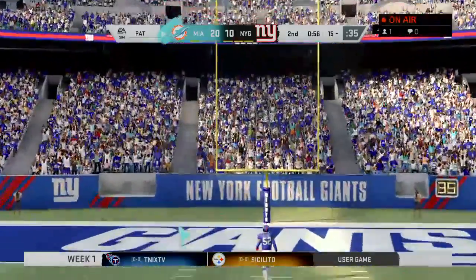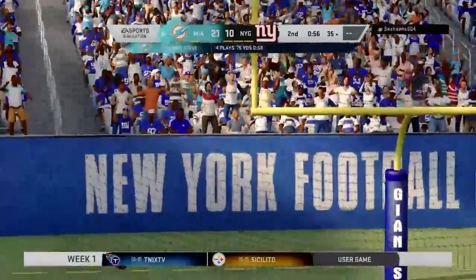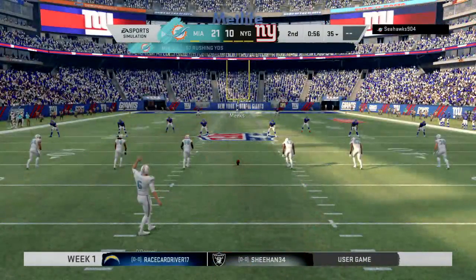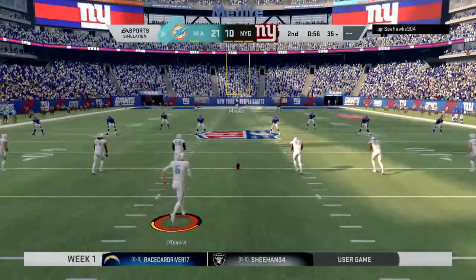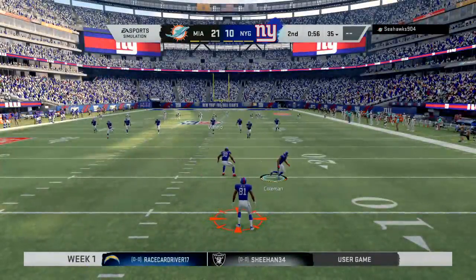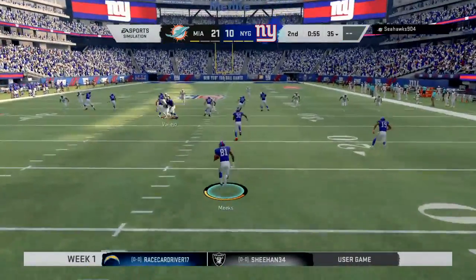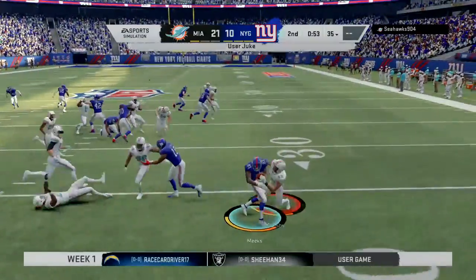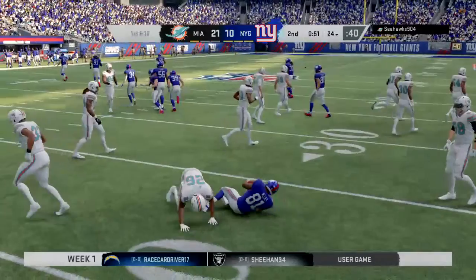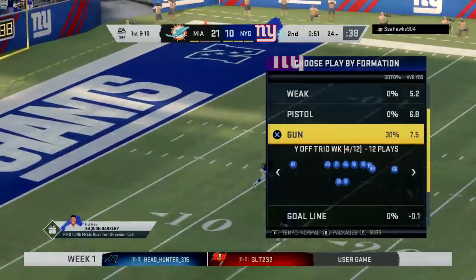And the Dolphins are able to extend that advantage. The extra point up and good, and that makes it a 21-10 game. The kickoff unit is out on the field, and they will send this one away. This one taken just inside the 10. They'll bring it back to just about the 25. Call it the 24-yard line.